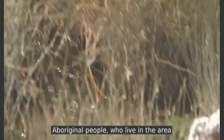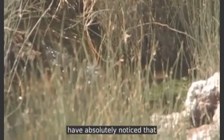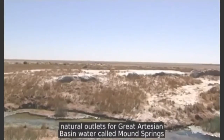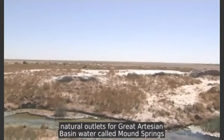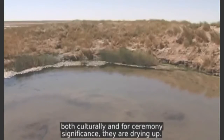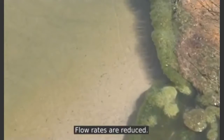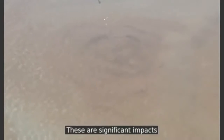Aboriginal people who live in the area have absolutely noticed that natural springs and natural outlets for Great Artesian Basin water, called mound springs, which have been really important both culturally and for ceremony significance, are drying up. Flow rates are reduced. These are significant impacts.